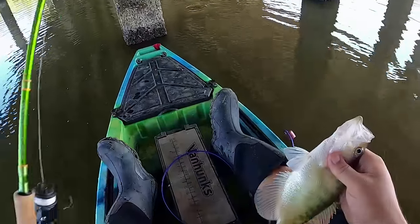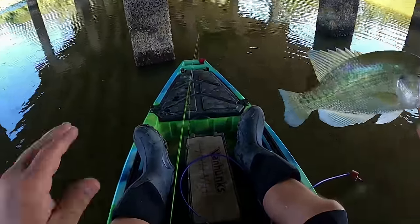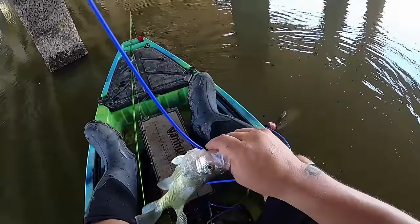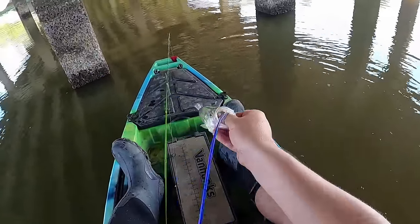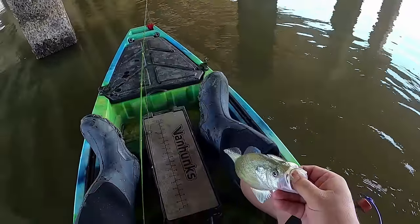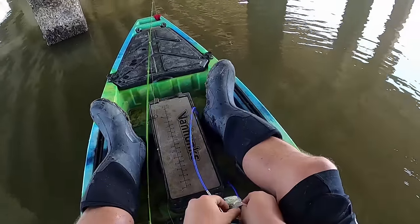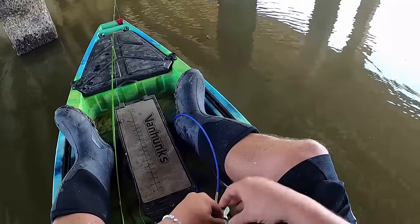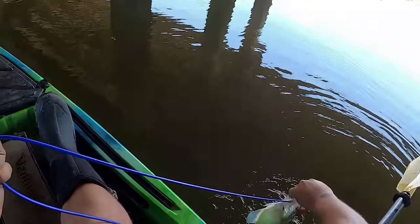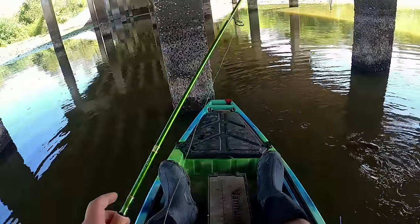Look at that. Another keeper fish. No giants, guys. Haven't caught a giant. I mean, I caught over a 12 incher earlier, but no monsters right now, but it's still early. Like I said, this is my first time coming out here, and it's kind of crazy that they're already here, but you ain't gonna hear me complain not one bit. All right, guys, let's see if we can go get another one.